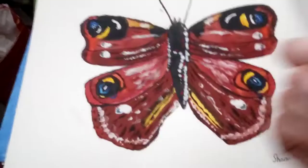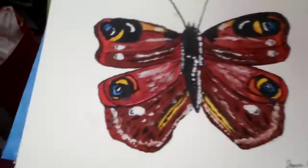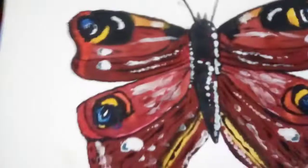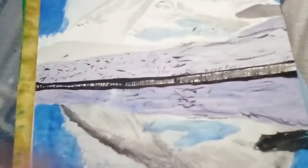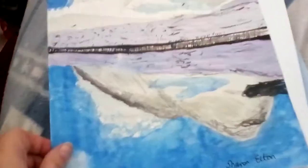This one's a pencil drawing of a tree trunk. There's graphite on watercolour paper. This one. This is the butterfly. Very good, that one. I like that. This one's not so good. Supposed to be a reflection of a mountain in the snow, but it didn't come out quite as good as I wanted it to.